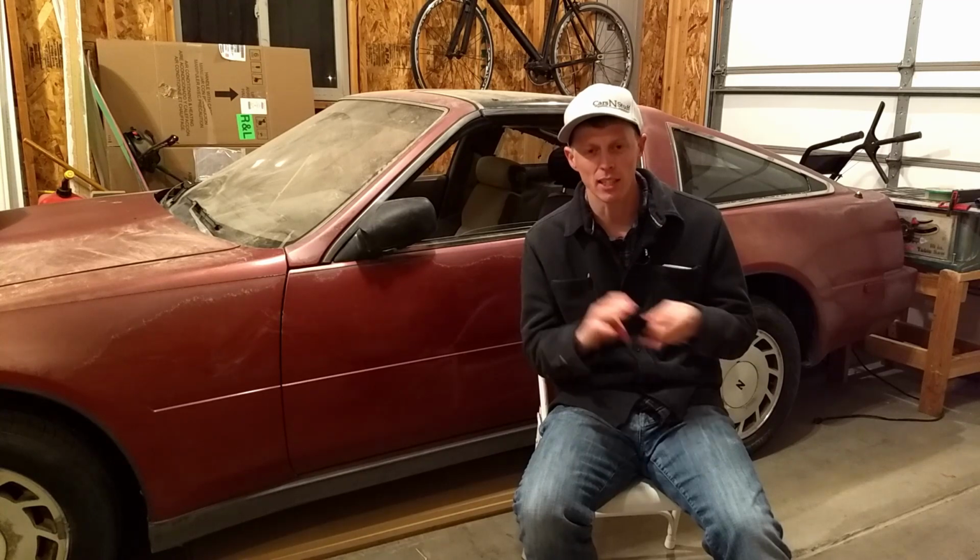One of the biggest advantages to me if you're buying a newer truck is the better gas mileage and the better power that you're going to get from a newer engine. And just by putting bigger tires on your truck, you're going to lose a lot of that performance that you just paid a lot of money for.